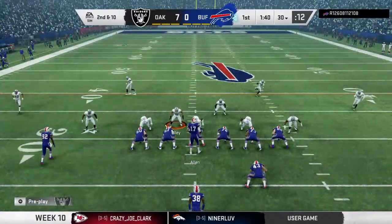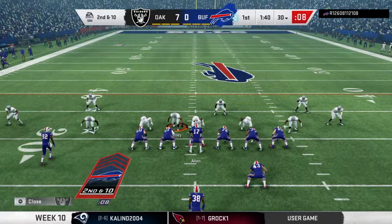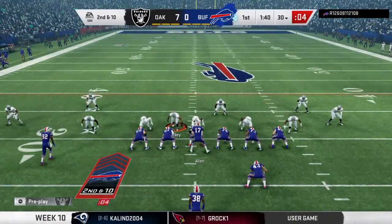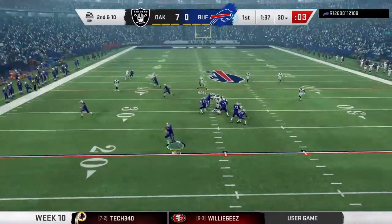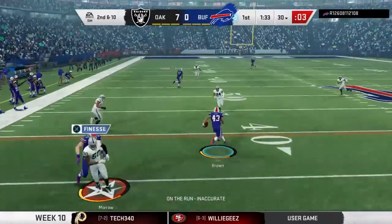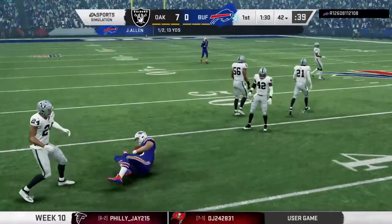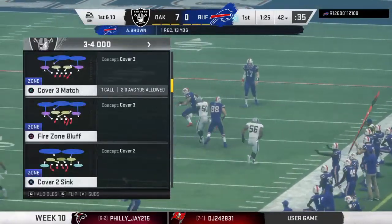Ball on the 30 as they come up 2nd and 10. It's our time, guys. It's our time. Check 31. Check stop. Throwing again. Allen. Got him in. It's Brown. And they get him down, but not before he takes it across the 40-yard line. It's a gain of 13 and a Buffalo first down.